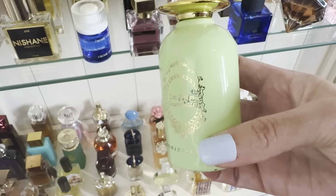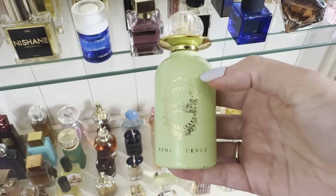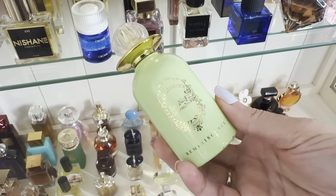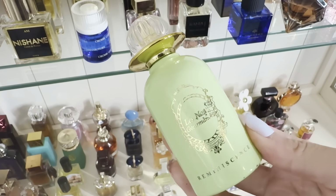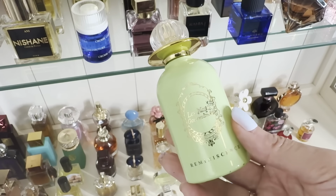This is by Reminiscence, and this is Heliotrope. And I love this fragrance, and I don't know why more people don't talk about this. This is such a good, affordable gem. It has heliotrope in it. This is very powdery, sweet almond. It's delicious. It smells so good. It reminds me of Easter.